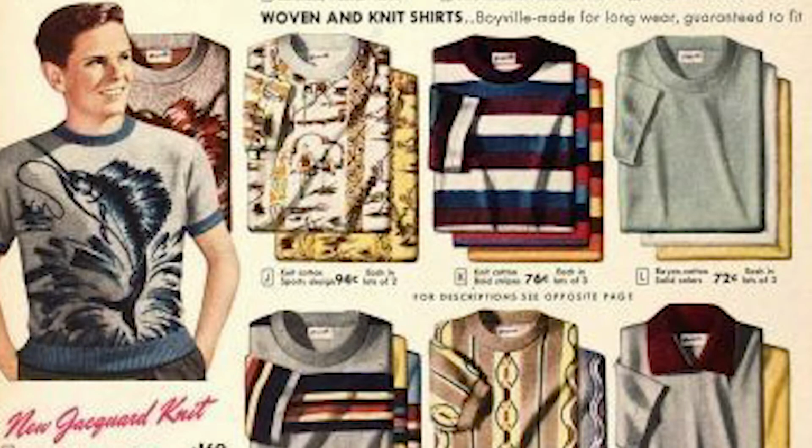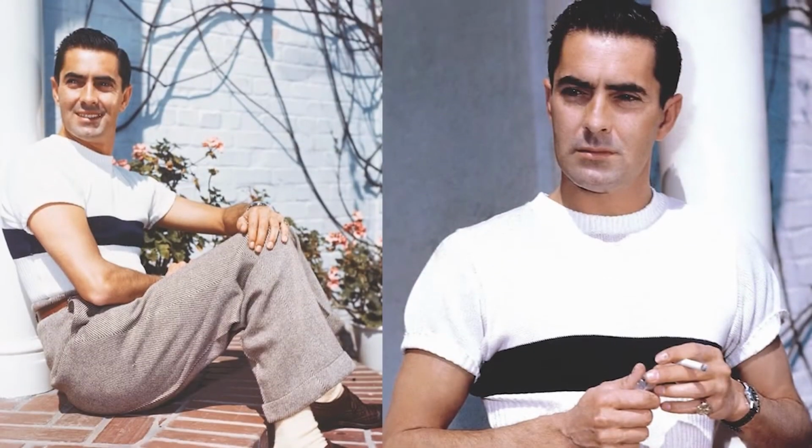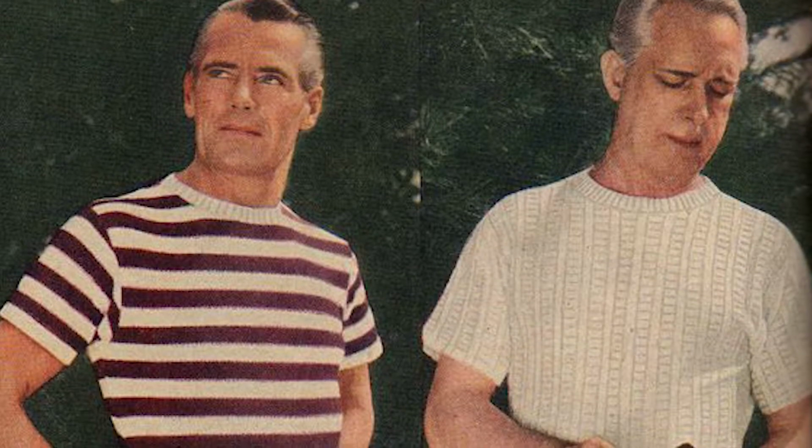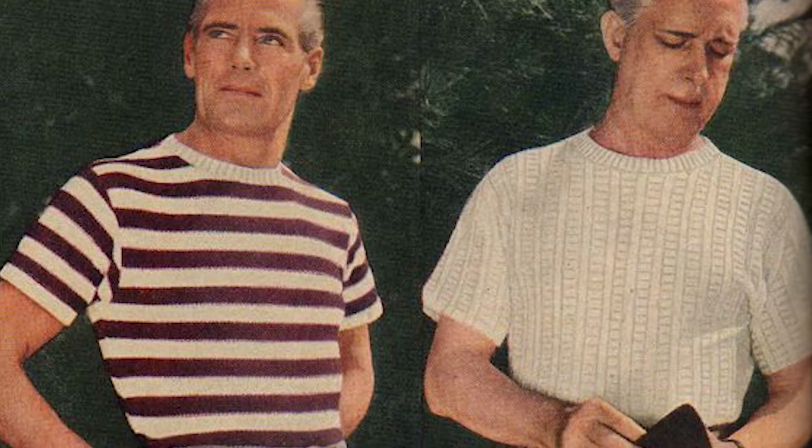The knitted t-shirt first gained popularity in post-war Italy, but quickly caught on in the United States. It was popularized by kings of the silver screen, style icons such as Tyrone Power. He was known to trounce around Hollywood with a knitted t-shirt tucked into a pair of Hollywood-topped trousers. In menswear, there has been a resurgence of interest in knitted shirts, and for good reason.